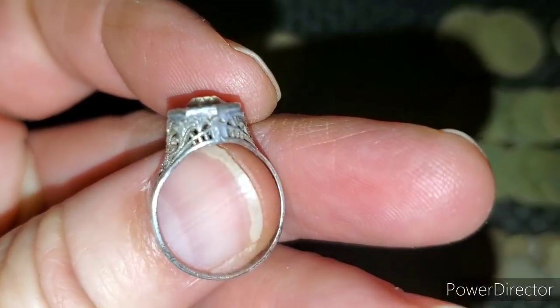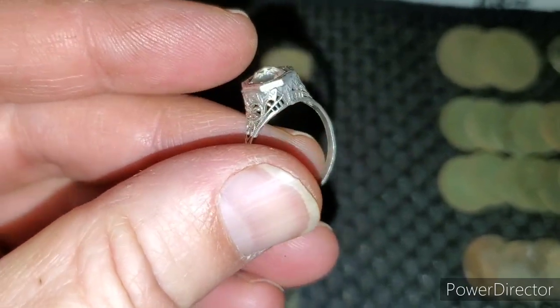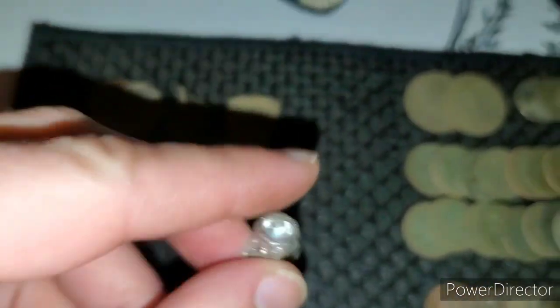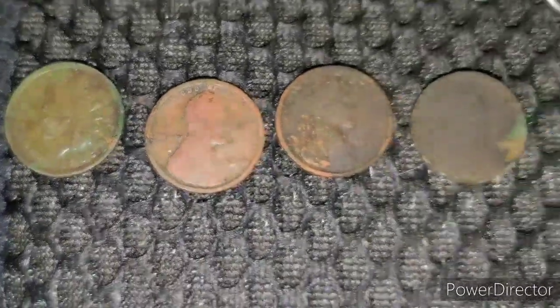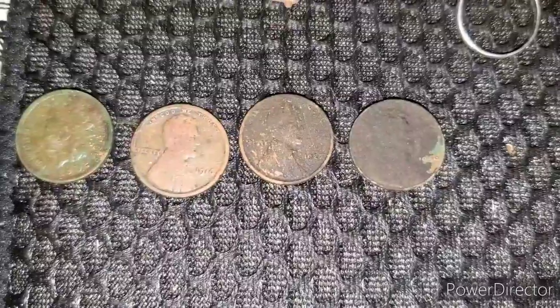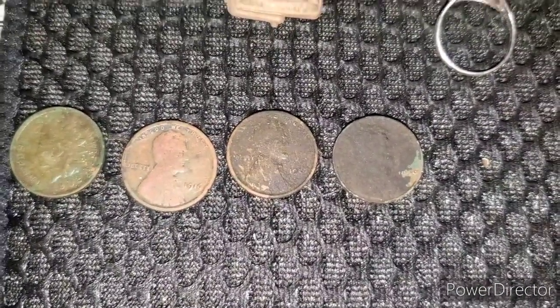It feels like it's an old ring. I don't know how else to explain it. Just that design makes me think of, like, 20s or 30s or something like that. The only Indian head I found on this go around was a 1902 at this first place. I ended up with 3 wheat pennies at that place. One was a 1916, that was the oldest one, and a 1927 and a 1946.